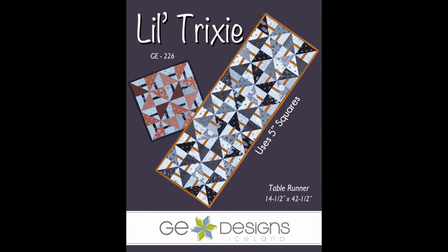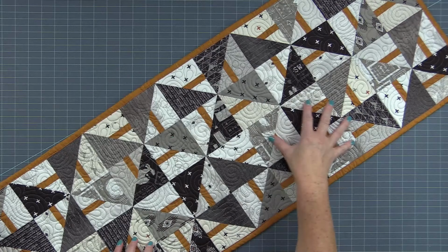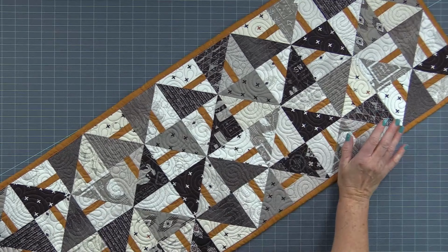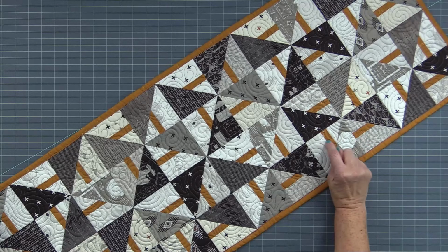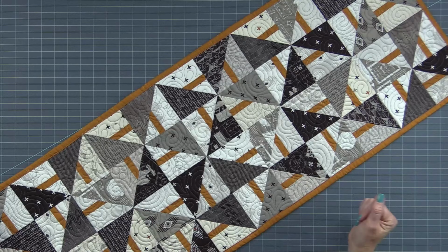Little Trixie, of course, the original is in my latest mixology book, the full-size Trixie. I really love how this one turned out. This is Rust and Smoke, I believe, is the name of the fabric line that's coming also soon. And then I used a Deco Stitch in this pecan praline color that I just love, this color combination. So this one I used scrappy lights and scrappy darks. So it's 5-inch squares for both of them.